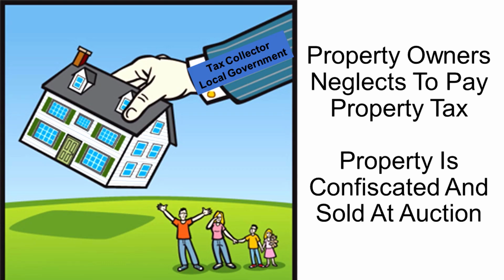They'll try to collect the tax. If they can't collect the tax, then the treasurer and tax collector will actually seize the property. They'll confiscate it, and then they're going to sell it at auction for pennies on the dollar. Now, I'll be right back and give you some more details.